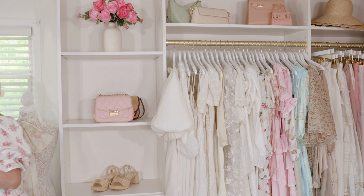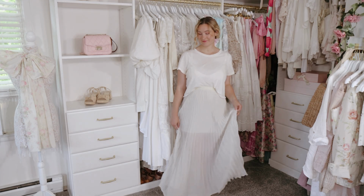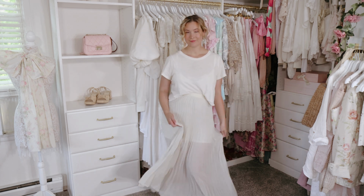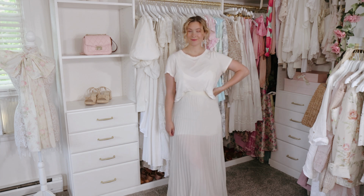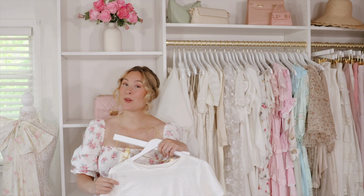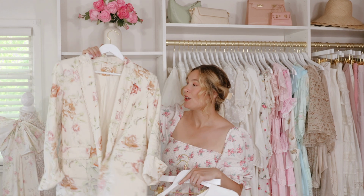This next piece I decided to style up is this pleated skirt. This skirt has been in my wardrobe forever. It's actually an old Lauren Conrad skirt. It's like this sheer pleated skirt. I thought I would come up with more of a girly work outfit using this piece. I decided to pull out my t-shirt and use this as my base, but I'm going to make this more interesting by adding my linen blazer. So I layered this on top of the white base.